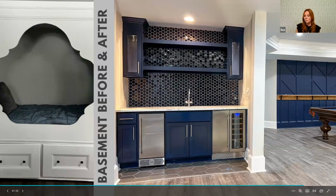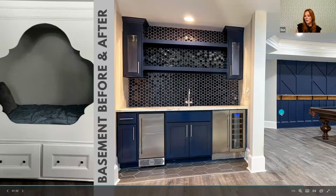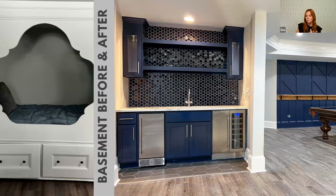These clients loved blue. They wanted everything about this to be blue. And so we coordinated over here because they had the blue felt on the pool table over here, if you can see. And we did this really cool geometric wall with a ledge space for drinks that all kind of coordinated. And this literally was just batten pieces and blue paint over here.